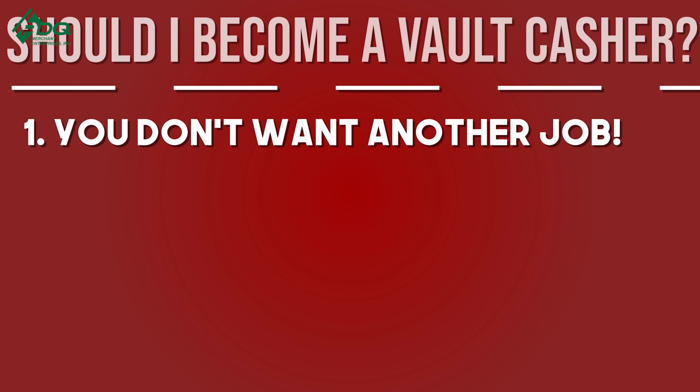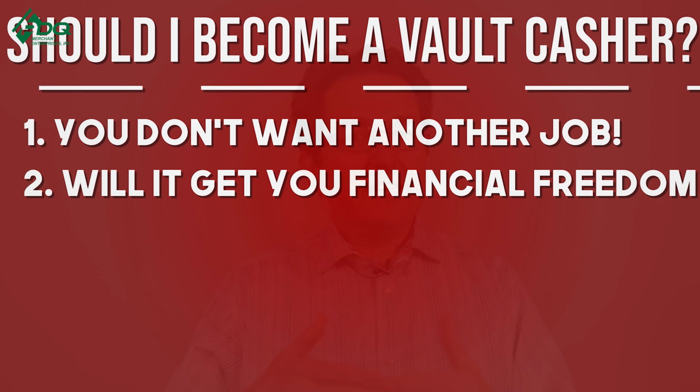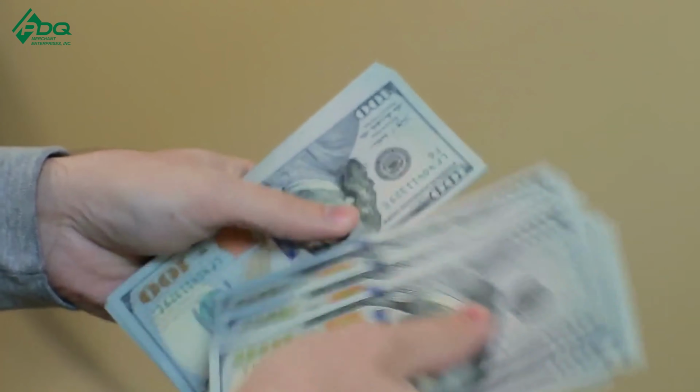Point number 2 is we got in the ATM business for financial freedom. What does that mean? It's just a little extra money, a little side hustle, something so we can make our bills at the end of the month, we can get somewhere, and then eventually, if we decide to, we can leave our 9-to-5 and do something else.